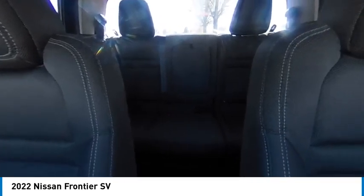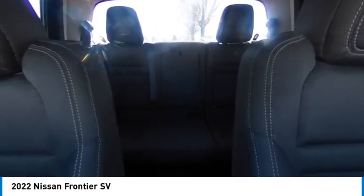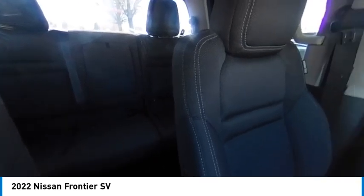Here are some of this vehicle's great options: tire pressure monitor, four-wheel drive, electronic stability control, alloy wheels, aluminum wheels, brake assist, traction control, stability control, rear step bumper, remote keyless entry.